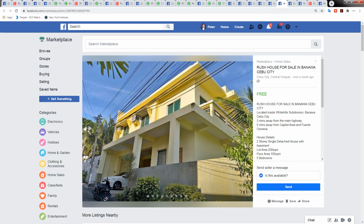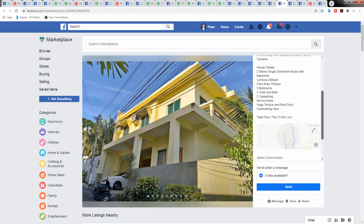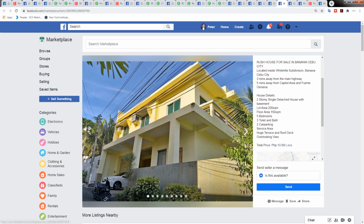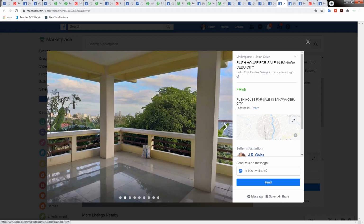So here we've got another property in Banawa, Cebu, again in White Hills, and this is the property here. And it says it's free. It's definitely not free. The price is 13.5 million, and it's a lot area of 200 square meters and a floor area of 150 square meters. And look at that view, an amazing view and a great location, very central near the city.